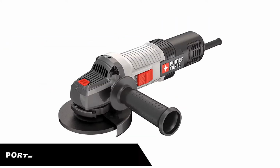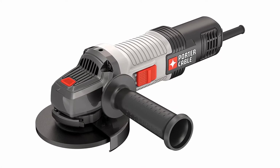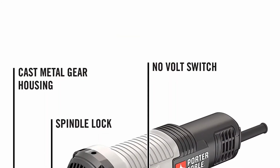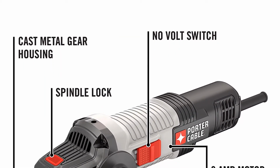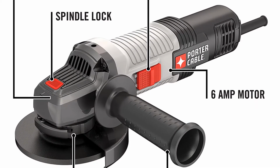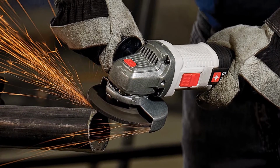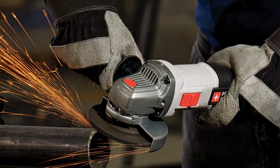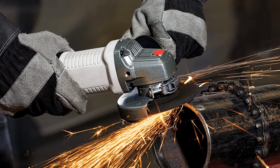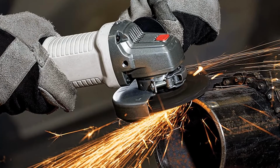Number 5. Last but not the least, our 5th best pick is the Portacable Angle Grinder Tool. When it comes to dependable power, a corded angle grinder like this Portacable product is ideal. This model features a heavy-duty 7.5 amp motor that spins a 4.5-inch disc at speeds up to 10,000 revolutions per minute, providing plenty of speed and power for workshop use. The Portacable grinder felt truly in its element on our metalworking project, handling cuts and grinds nicely. While it doesn't have the most power compared to others on our list, it's pretty close.